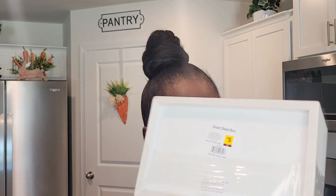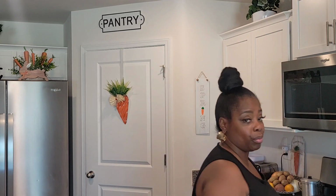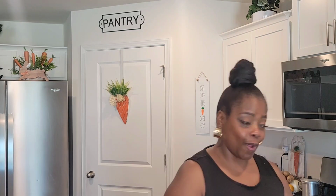Yeah. And this is the dryer sheet box. It says dryer sheets, the never ending cycle. Been wanting this for the longest, was going to make it and just never made one. But I had intentions of making me one. And because I was able to get it for $2.50, I'm like, and it was still there. It's been in that same store forever, y'all. And I was like, girl, you better get this today now. It's going to be gone. Because they have not had those dotted items like that in a minute. But all right, let's go, let's go, let's go.